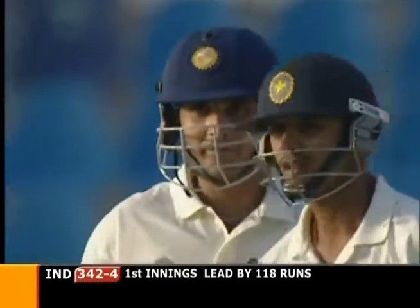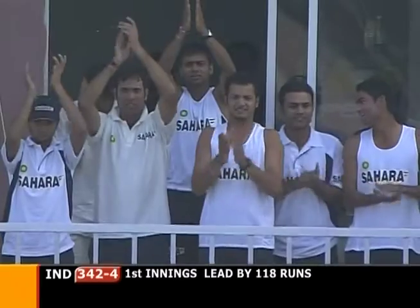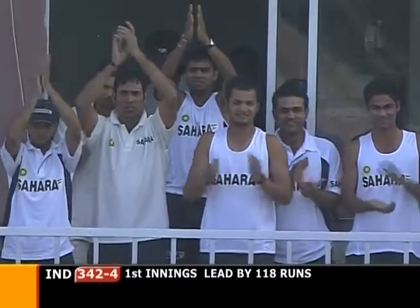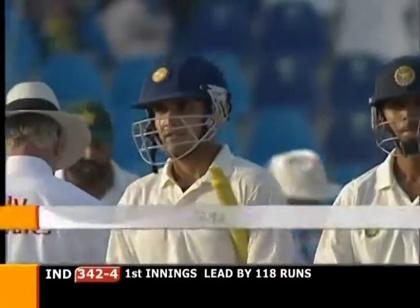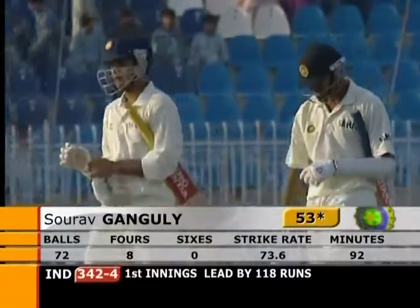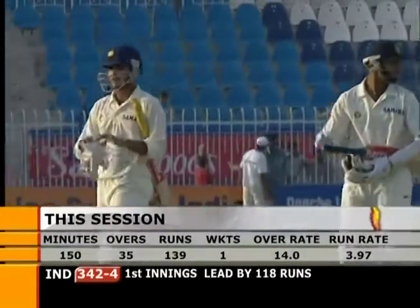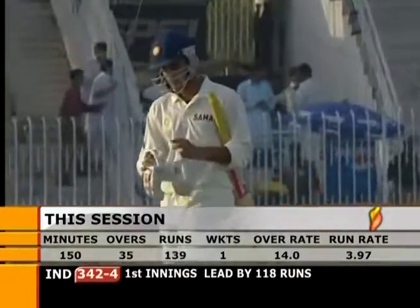Absolutely. It has belonged to India. It has belonged to Sourav Ganguly. He had to prove a point coming back to lead them, and how well he's led them. Winning the all-important toss, doing the right thing by opting to bowl first. The batsmen doing the job after dismissing Pakistan for 224. This session has belonged to India.